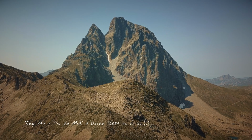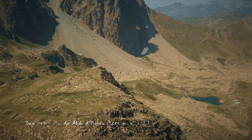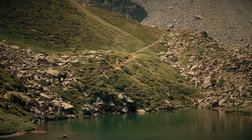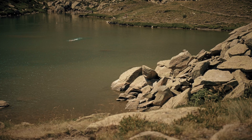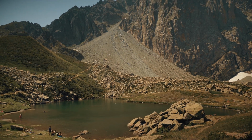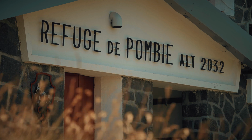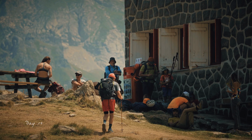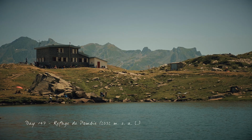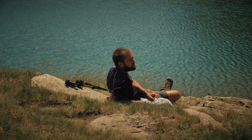If you ever search for information about the Pyrenees, this mountain will probably be one of the first images you see. Its distinctive shape makes it a symbol of the French side of the Pyrenees. At the foot of this mountain, there is a cabin where you can sleep and eat. You can also pitch a tent in its immediate vicinity. The cabin staff will advise you exactly where, because camping in the national park has its own rules.